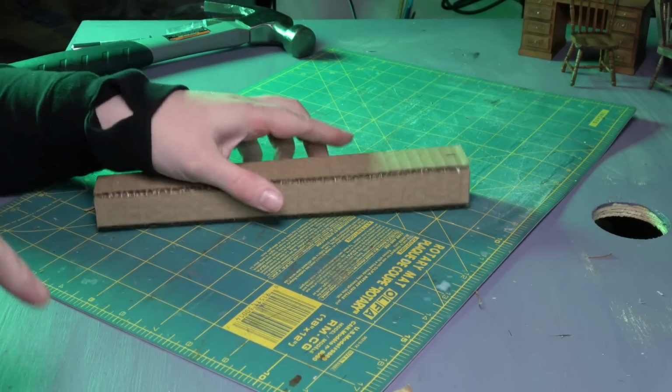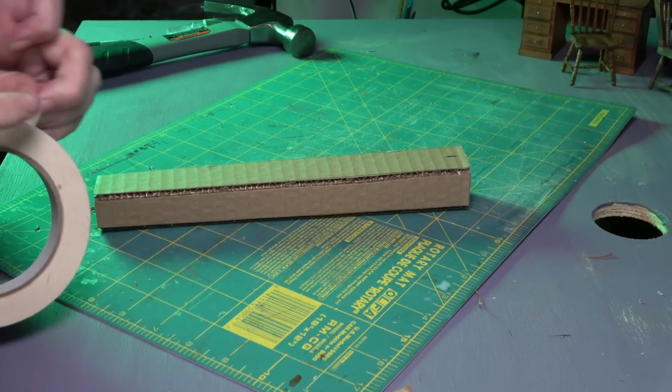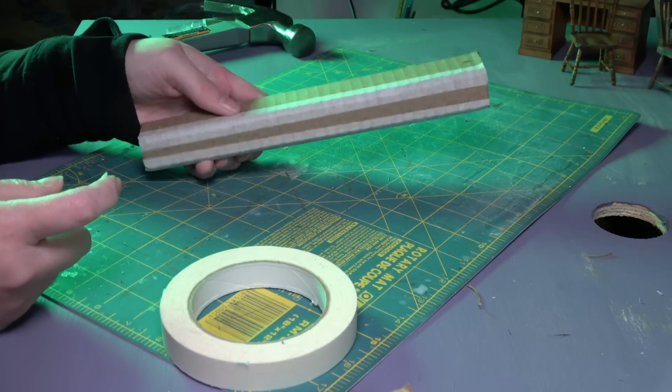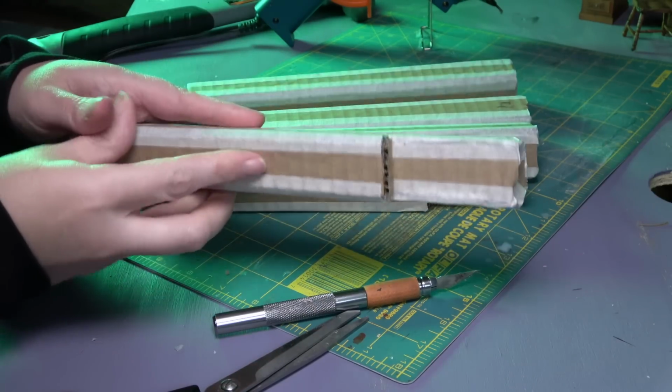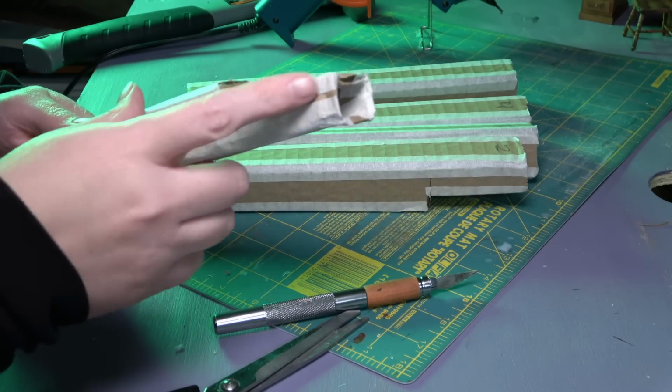None of these were glued in permanently, so I could remove them and reinforce the edges with hot glue, because previously they were just held in place with one edge being glued. Then I covered all of the edges with masking tape. This is going to make for a smoother transition when I cover it with paper.